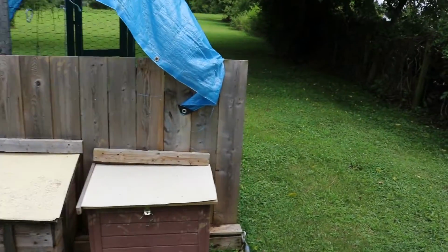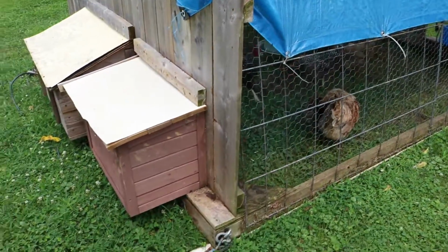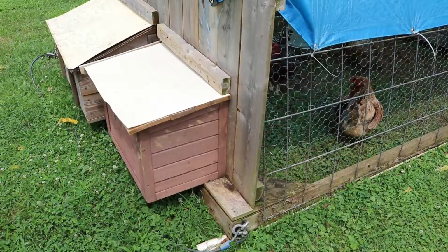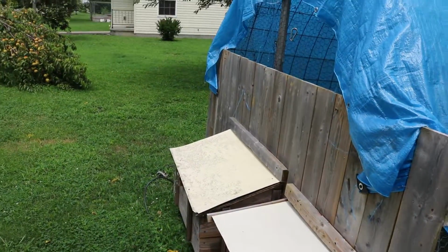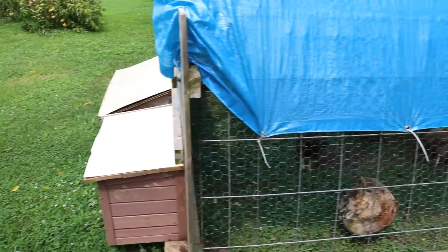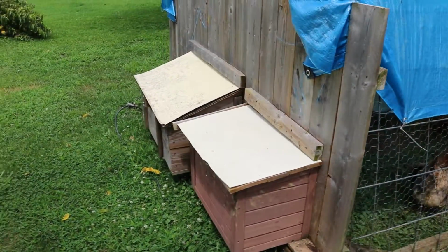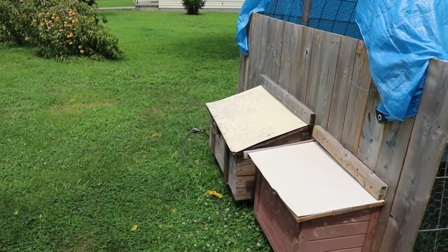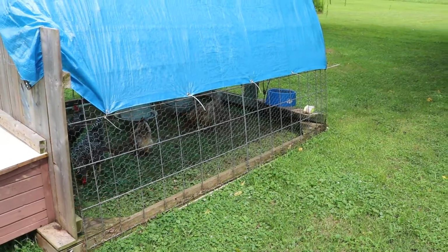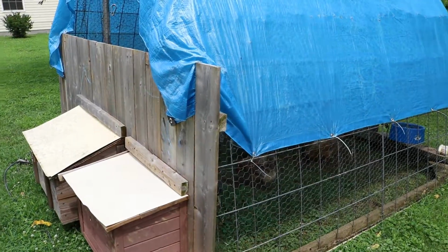There's 2 12-foot long 2x4s going down each side, and there's a piece of PVC pipe which is cut in half underneath them to act as runners. There's some plywood corner pieces cut at an angle. This is an actual fence piece that I just cut off and used part of to make the front piece. That is a store-bought Tractor Supply nesting box on this end, and then a homemade one that I built on the other end. So the whole thing is not real heavy, and it provides the chickens with a means of moving around and a place to live. And it keeps them pretty much out of the weather thanks to the tarp.